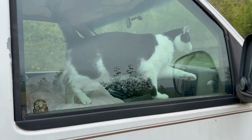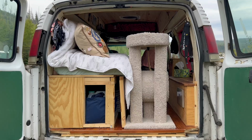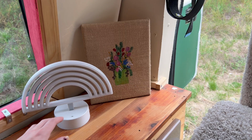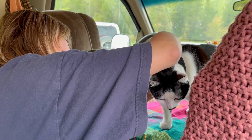I'm Hannah, and this is my self-converted 2000 GMC Savana Explorer that I live in with my cat, Ponderosa. It has an extended roof, and it's a G1500 V8 engine. I bought it for $2,700 off of Facebook Marketplace, and it needed about $2,000 more of mechanical work before it was safe to drive.